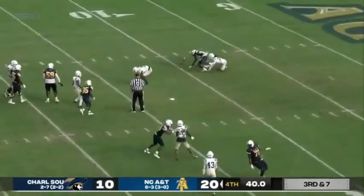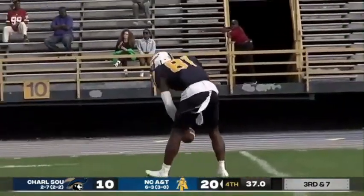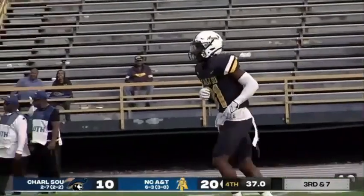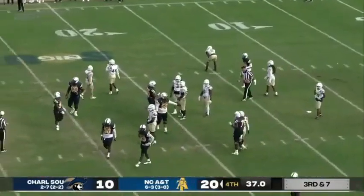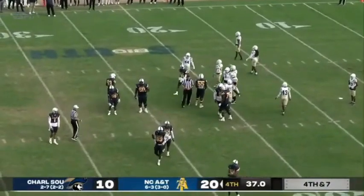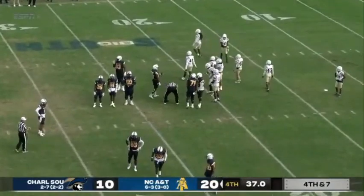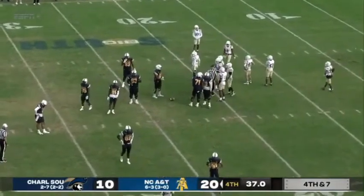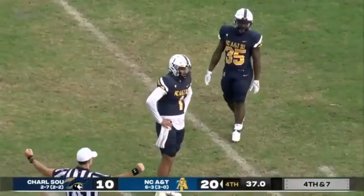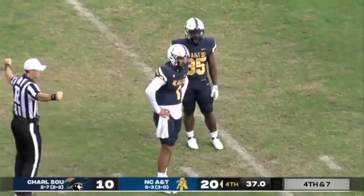Fowler looking, throws, and that one goes incomplete. And he took a big shot by Garrett Sega in the backfield. He stood flat-footed back there. Tell you what, Garrett Sega is relentless. Not a very big guy, but plays with an attitude. Listen, at 5'9", only 210 pounds.